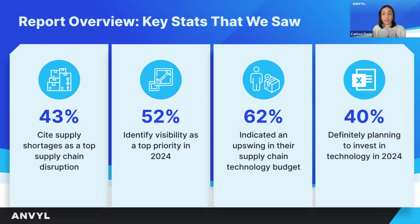First off, 43% of brands that we surveyed cited supply shortages as a top disruptor to their supply chain. 52% identified visibility as a major priority for them in 2024. 62% indicated an upswing in their budget or spend that they're planning for their technology stack. And then lastly, 40% are definitely planning to invest in technology for their supply chain in 2024.